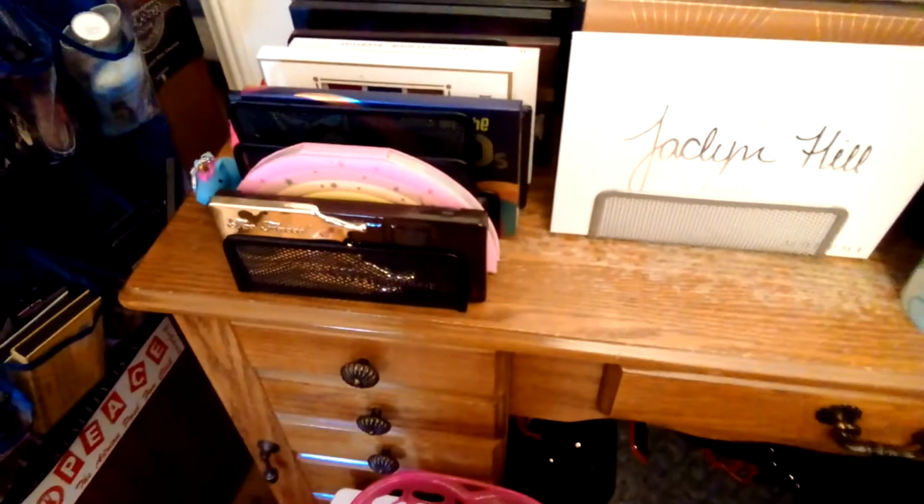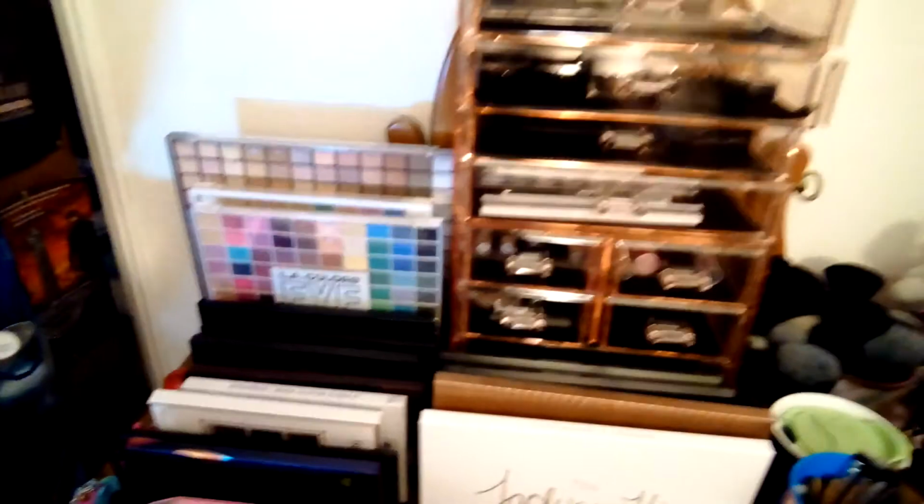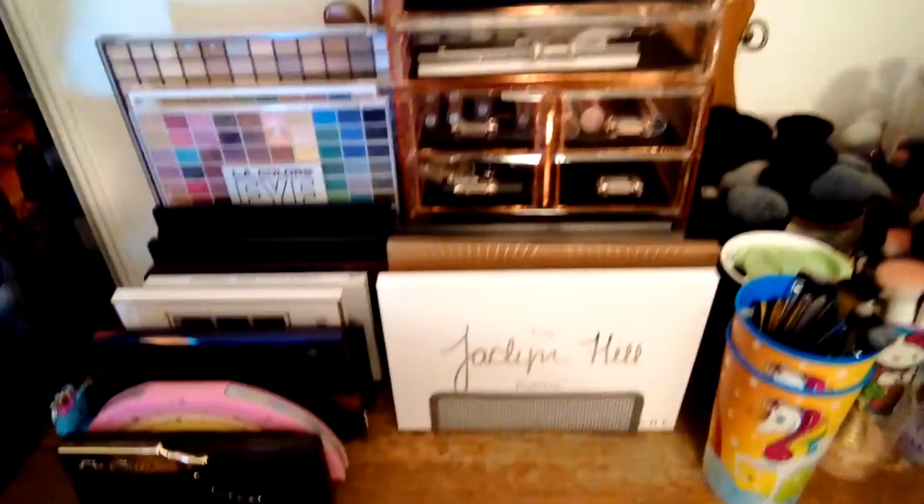So, yeah, and the desk is from Meijer. Got it back in 2001 for Christmas, and I was going to get rid of it. I'm like, no, because it was a Christmas present. And so, this is the overview of my vanity makeup collection.